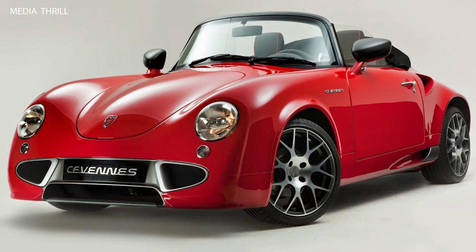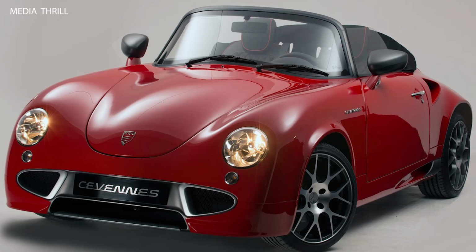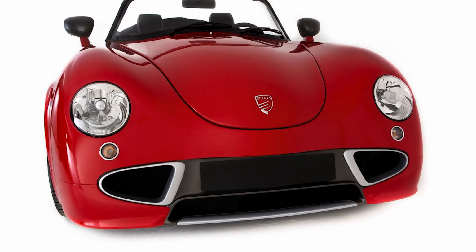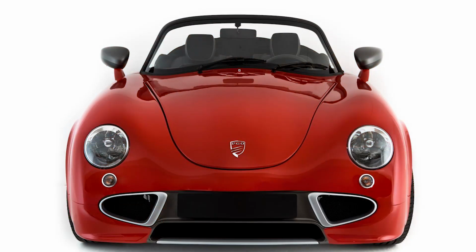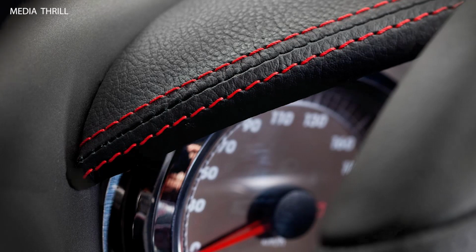Retro design: the Cevennes pays homage to classic sports cars of the past, featuring a design reminiscent of vintage roadsters, with a long hood, short overhangs, and muscular fenders. Handcrafted construction: each Cevennes is handcrafted by skilled artisans, reflecting PGO's commitment to meticulous craftsmanship and attention to detail.